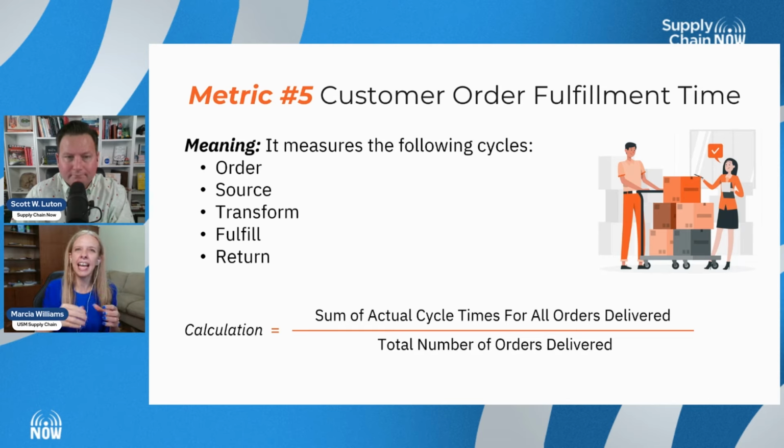That is, we need to adapt, because it's the sum of different cycle times, like to source, to order, transform, because it can be manufacturing or also assembly. We can assemble a kit, for example, for e-commerce companies, and also return, of course, fulfill, right? And return. So we add up all the different cycles and we get to the customer order fulfillment time that we then divide by the total number of orders delivered.